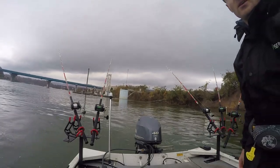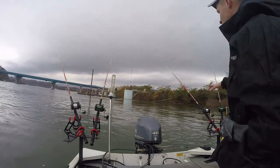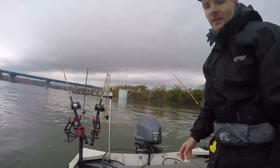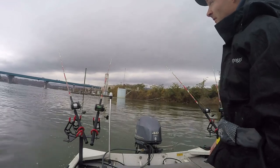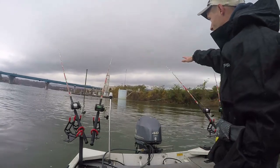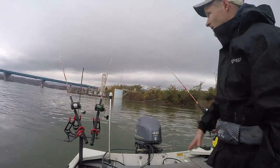Well, the rain stopped, so I decided to come down a little further. This spot has a creek mouth, and it's very shallow at the mouth. Right now I'm anchored in like 15 feet, but over where the mouth is, it's 5 to 6 feet. So it's somewhat deep right here, and then it gets shallow. I got some baits fanned out on the shallow area, and some in the 15 feet area.